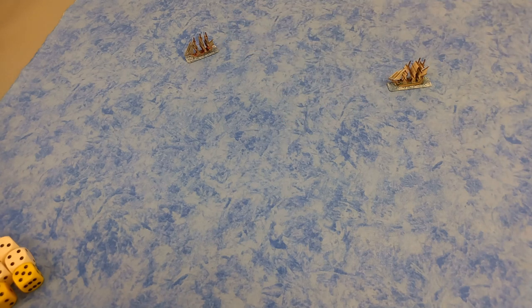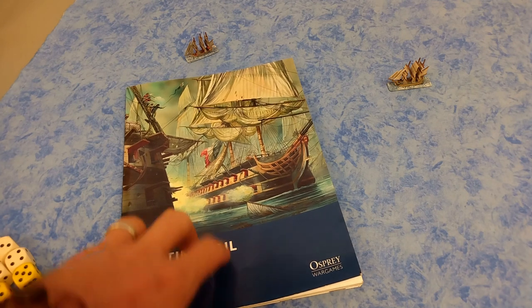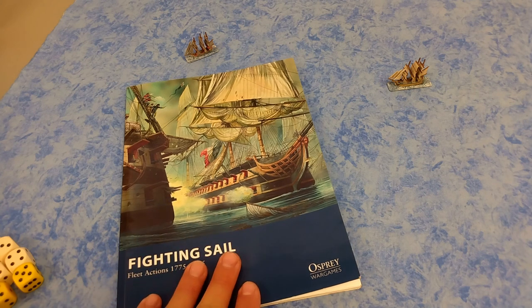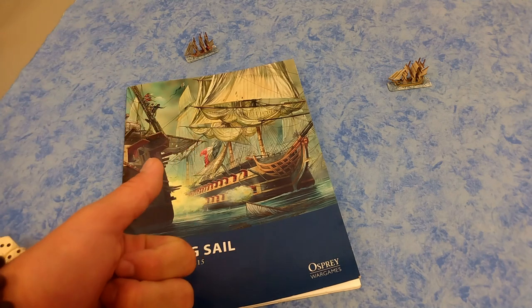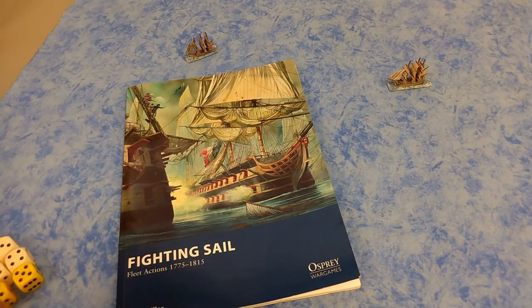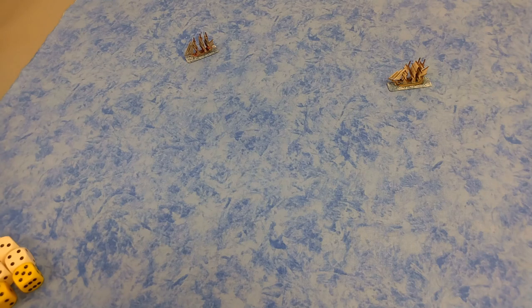The Kent could fire. Now, normally in Fighting Sail, if you're doing fleet actions, which I recommend, if we had a couple of people and a couple of hours, I'd be doing a 300-point battle instead of this little 125-point battle. Normally, when a ship suffers damage, your morale clock drops. When a ship is sunk, it drops even further. And when your flagship is sunk, everybody else lowers the colors. Because we're doing just a simple little skirmish, I'm not using that system today.